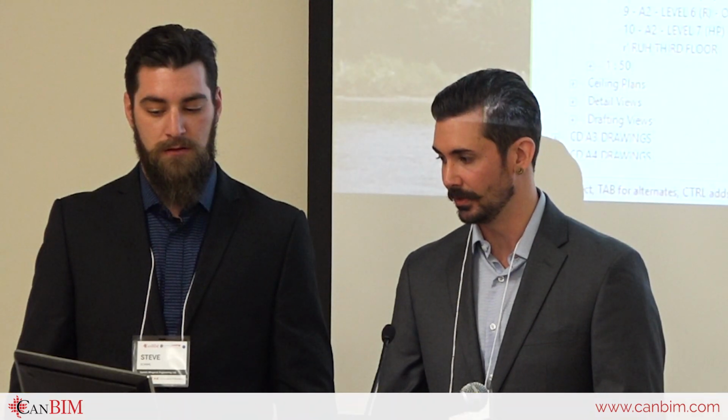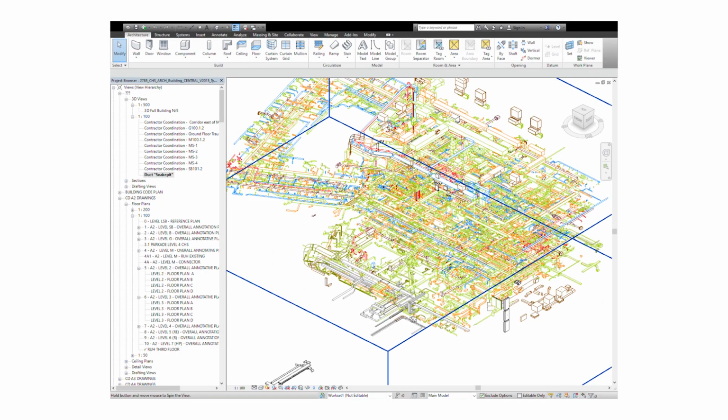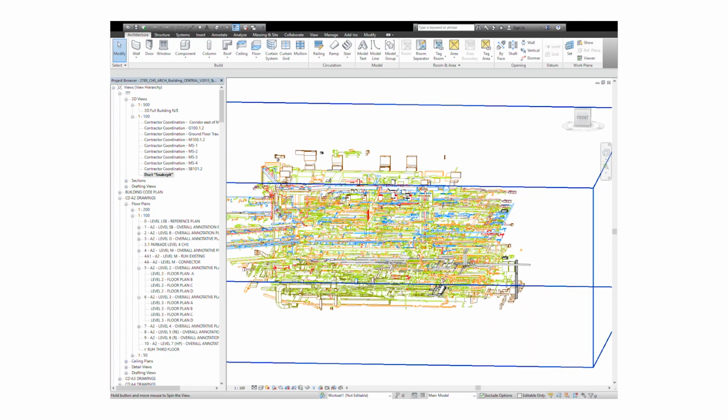So, another quick video here. This one is also awesome. This is called the snake pit, and it is the HVAC. This is just our mechanical ventilation system. No piping of any sort is shown in here. You can really see how much the HVAC follows the building.